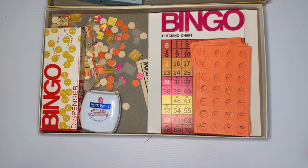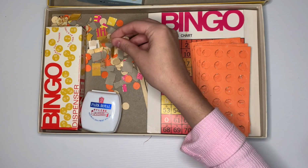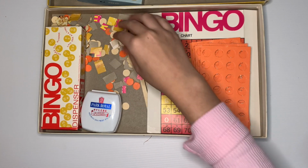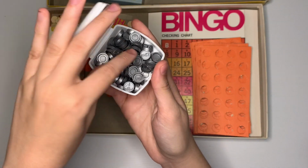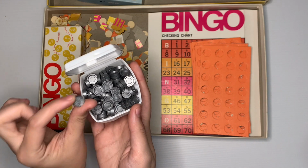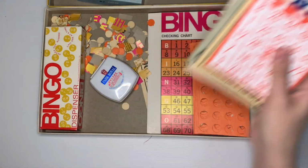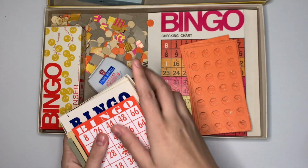Very cool. And it came with all of these little markers that someone had made out of what looks like, I don't know, a food box of some kind. And in here were the plastic markers. Yeah, so that was a really exciting find for me. If you're looking for original bingo cards, I will be selling them in my Etsy store, along with pieces from all of these books that you've seen today.